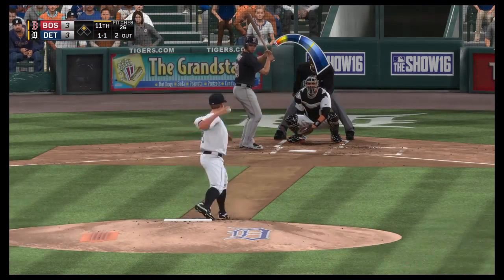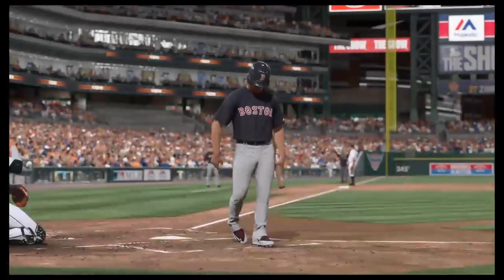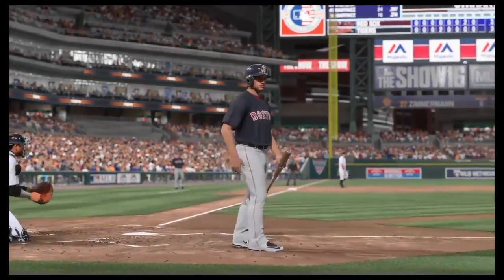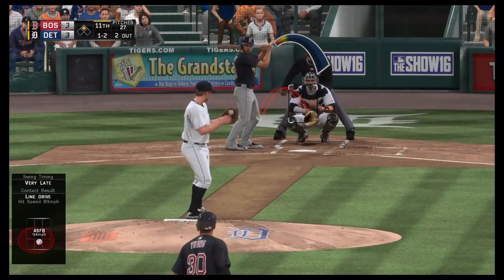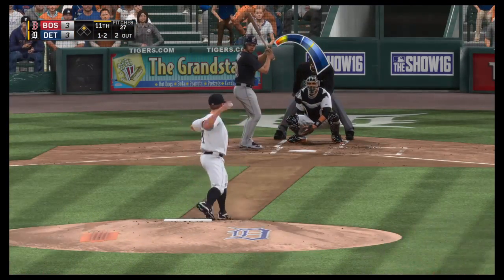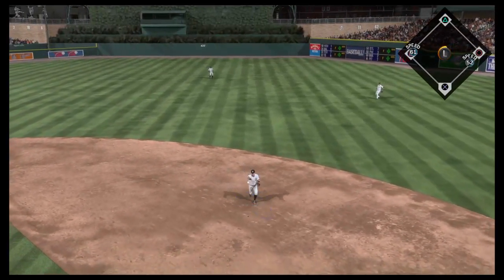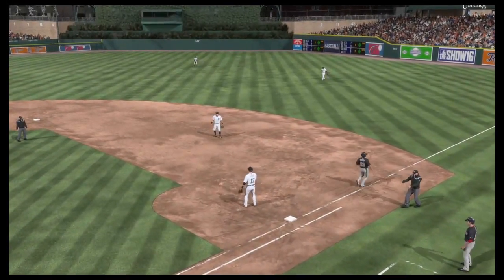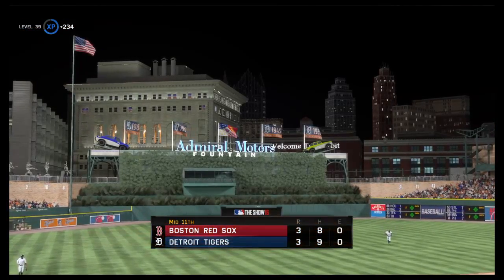Here's the 1-1 pitch. Swing and a liner, but foul. Hit out towards second, taken in by Kinsler. Throw in time, and the side is retired. So no runs on a hit here, no errors, one man left on.